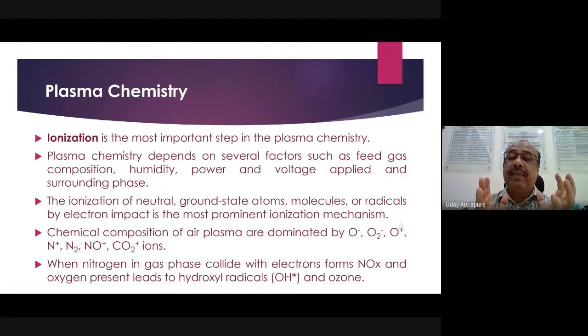But we can't use hot plasma for food processing, because everything will get burnt out and nothing will be left except ashes. So to overcome this, we want to use ionized gases, to make them useful for food processing or food systems. But therefore we don't want very high temperature. We want a lower temperature.